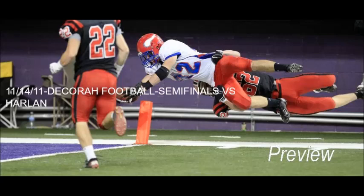Is there an echo in here? Second and 10 from the 20-yard line. 1:22 to play in the third. Vikings up 21-7. Harlan football from their own 20-yard line. 3 receivers set, 2 right, 1 left. Osborne in the gun. Hess to his right.